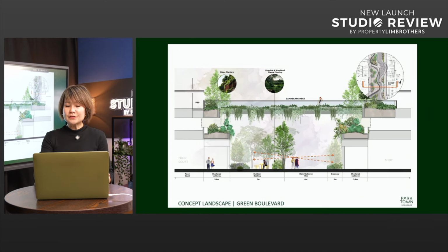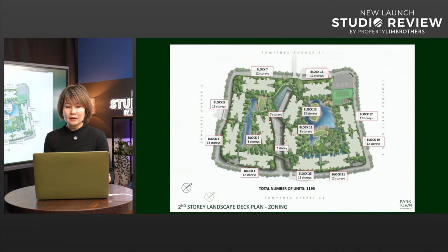Okay, so in terms of site plan, it is made up of 12 blocks. Now, most of the blocks are 12-story high, except for blocks 9 and 11, they will be about 7 to 8 stories. So 9 and 11 are right in the middle. Blocks 3 and 5 towards the left, they will be up to 13 floors.